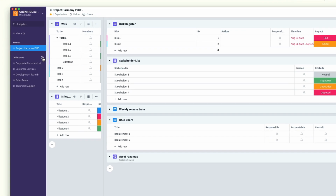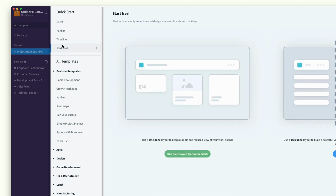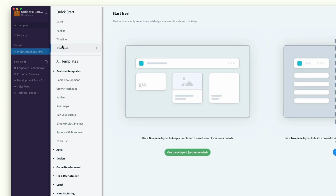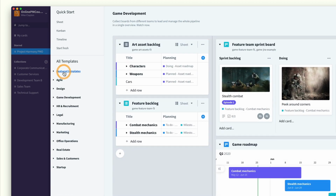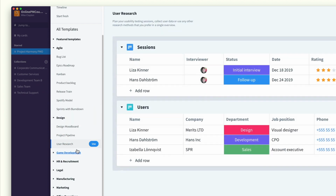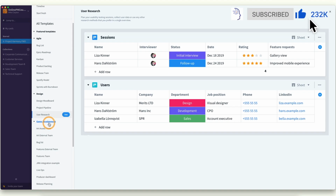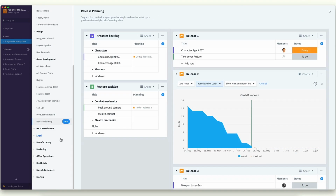The final thing I want to show you is what happens if you want to create a new collection. Clearly, you can create a new collection as a sheet, as a Kanban board, as a timeline, or completely start afresh and build it from scratch. Or there are a range of feature templates. Let's close off the feature templates. There are a range of agile templates, design organization templates like a mood board, project pipeline, user research, game development, because that's the origin of the tool.